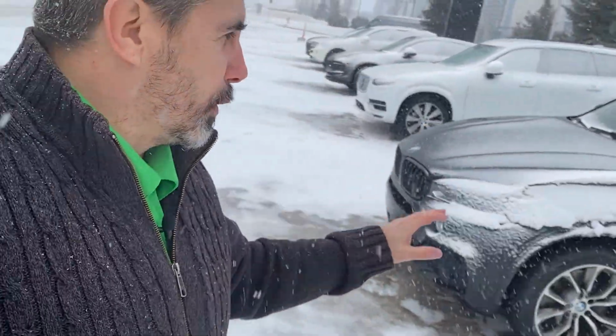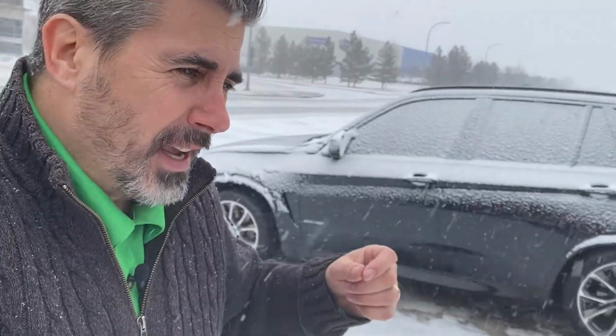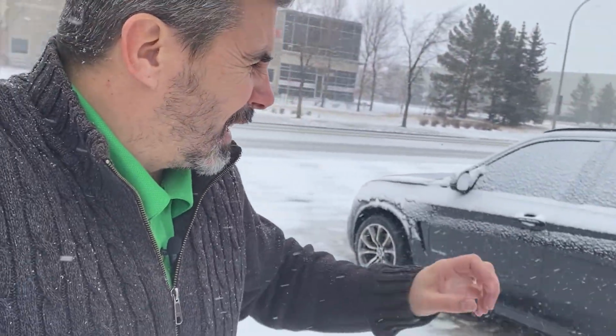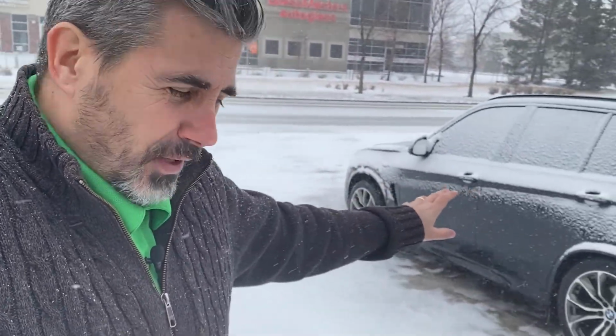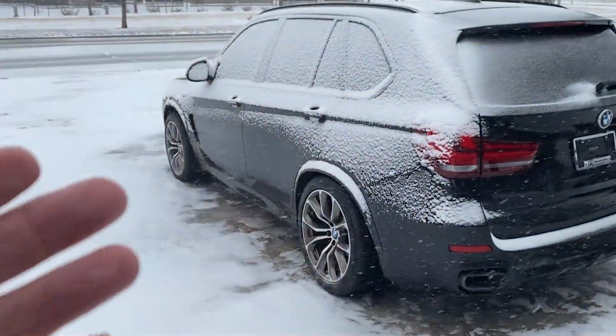Well, what's the problem with this? Clearly, it's a good-looking SUV, and BMW makes some of the best handling SUVs, and some of their cars certainly. They definitely bring the driving experience. But what is going on here? Well, let's take a look and I'll explain, because after owning one of these for a period of time, people just get downright sick of it.